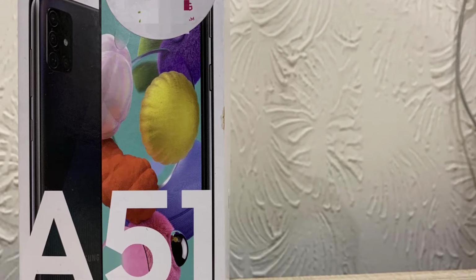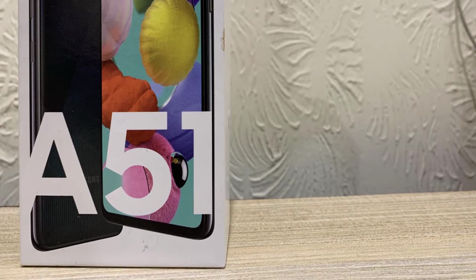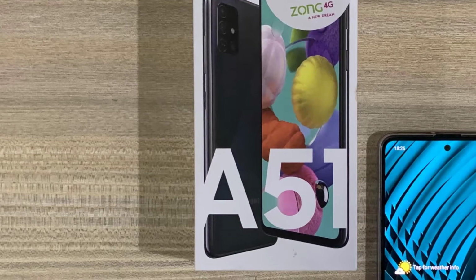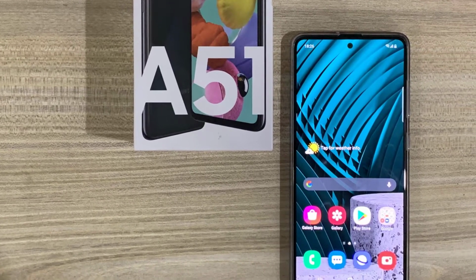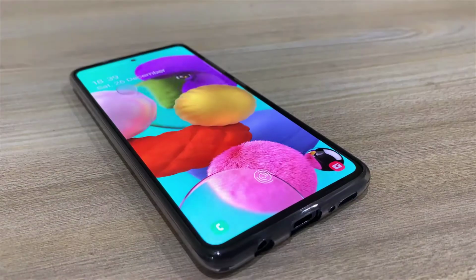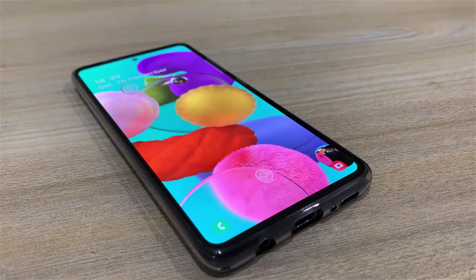The Samsung Galaxy A51 is more than a year old now. It was released in December 2019 and within a month it had become one of the most popular mid-range devices. With more than a year past, I'd like to share some experiences I've had and share some insights whether the A51 is still the phone to go with.